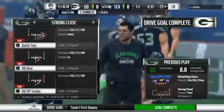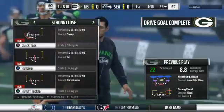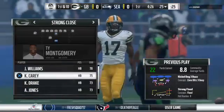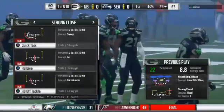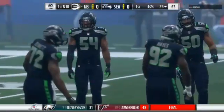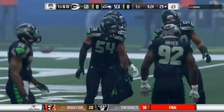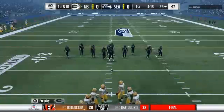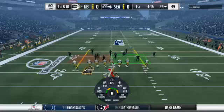I know many people like to throw to the tight end, maybe in a little flexed out position because he creates mismatches with his size. But slot receivers do the same thing with their quickness, their speed, and their route running savvy. So after that big play, let's see if they can catch their defense maybe on their heels.